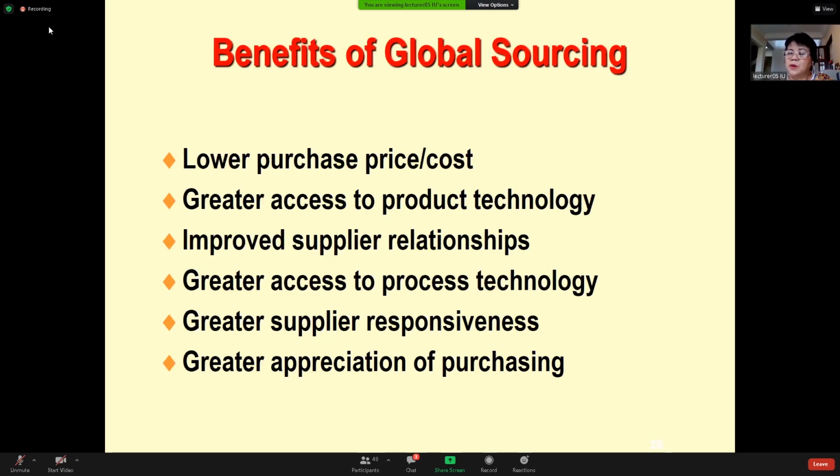And we solved globally because of the benefits that are going to bring to our customer. We can buy the product with good quality, current technology, with the lower purchase price and cost. Greater product technology, and we can improve the relationship with the supplier.